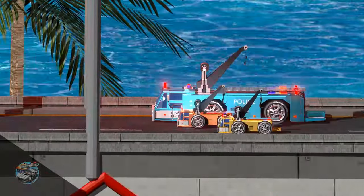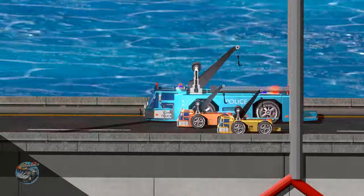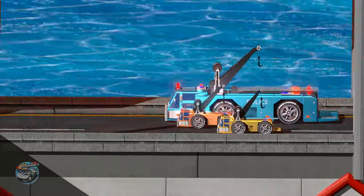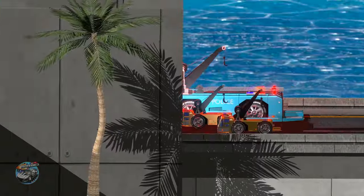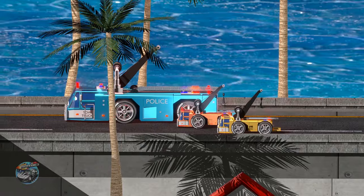The tow truck driver goes, better stand back, better stand back, better stand back. The tow truck driver goes, better stand back, all through the town.